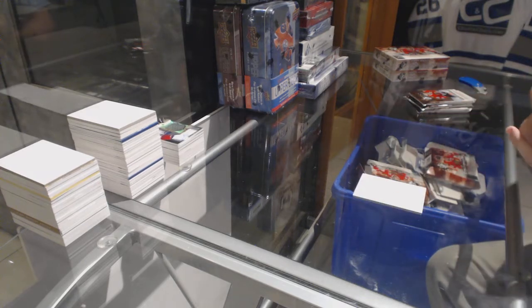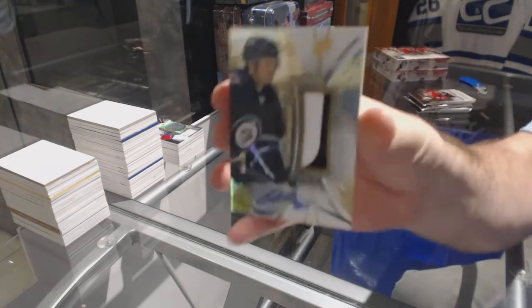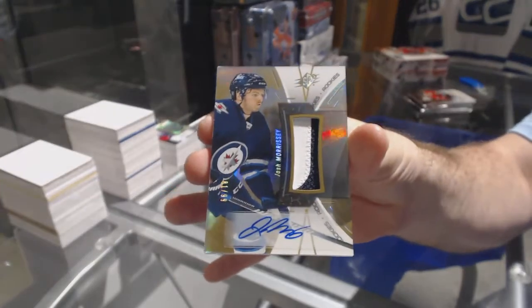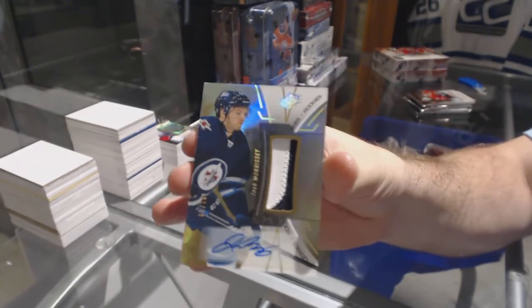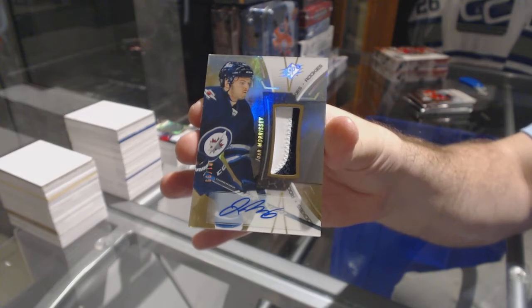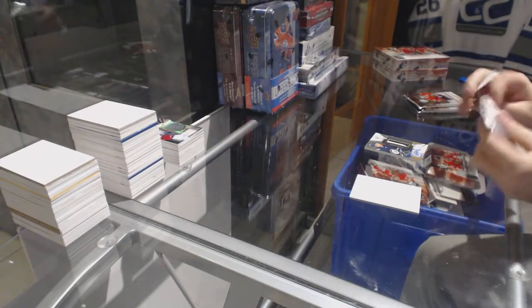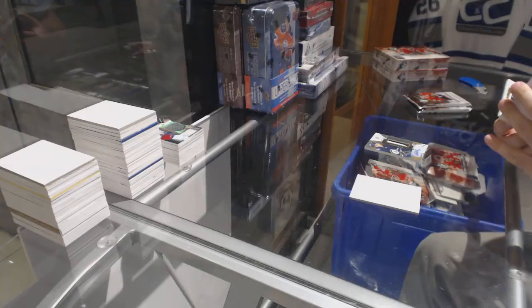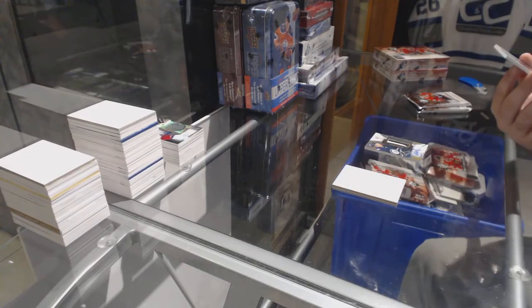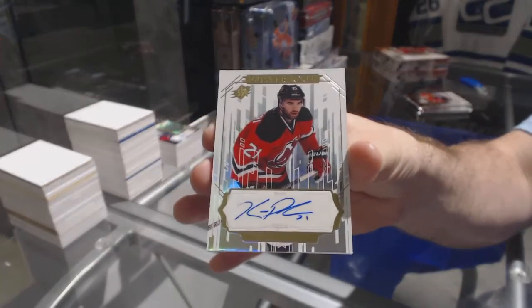For the Winnipeg Jets, number to 99, patch auto rookie, Josh Morrissey. The more I see of Morrissey. For the Devils, we've got a white out of Kyle Palmieri.